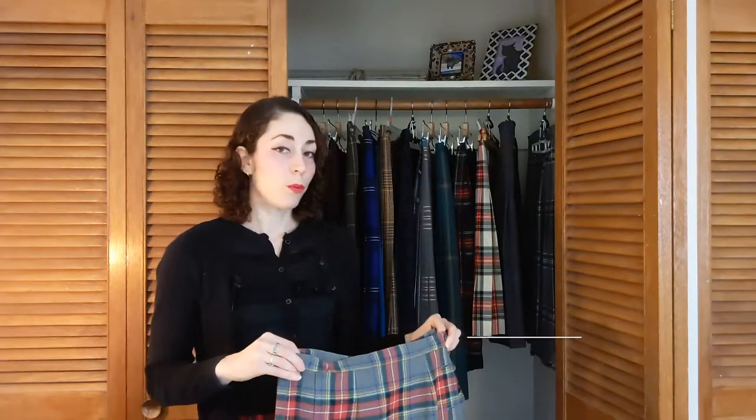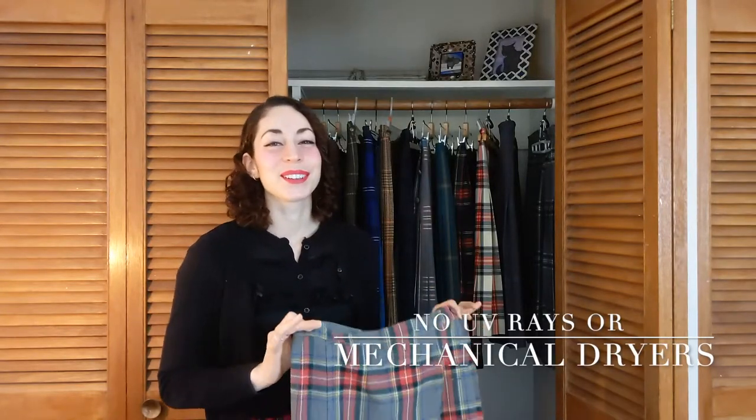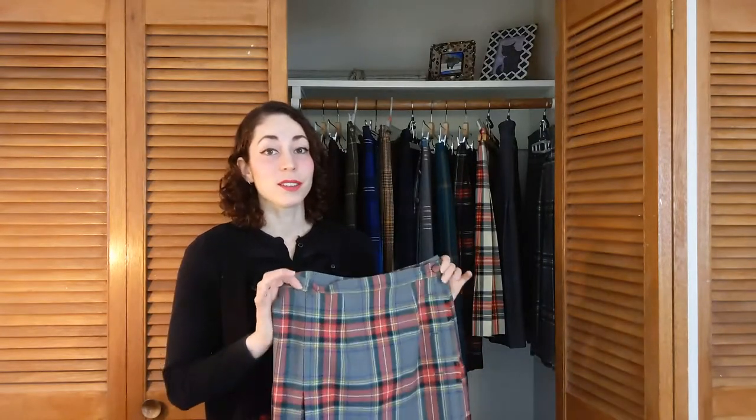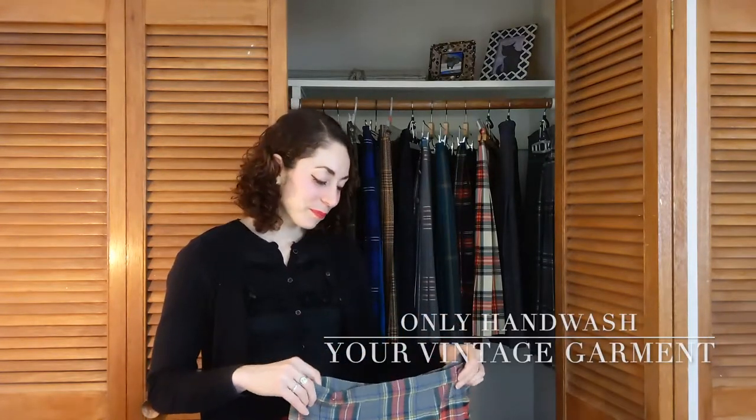You don't want to put it in direct sunlight. You don't want to throw it in the dryer. No. Never, never, never throw your kilt in the dryer. And I highly recommend not putting it in the washing machine either. Even if it's a front loader, I just don't recommend it. Treat these with some love and do it by hand. They will last so much longer.